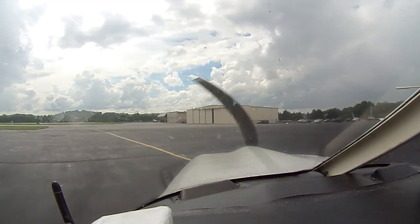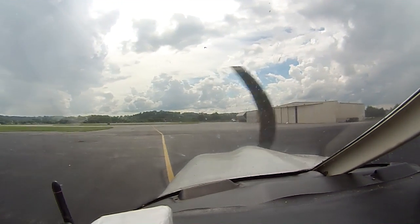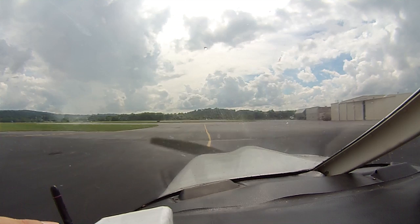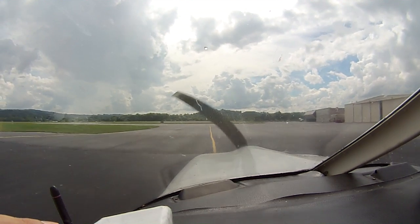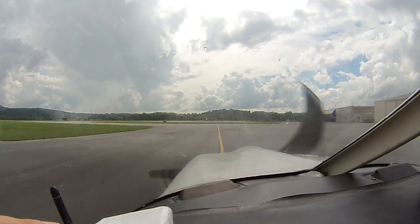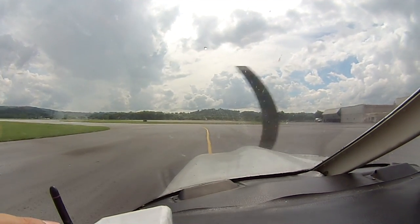Clear left, clear right. We're going to follow the yellow line. This will make sure we are clear of any obstruction or any parked airplanes. I'm going to check my instruments and they're set, and there's no malfunction on them.